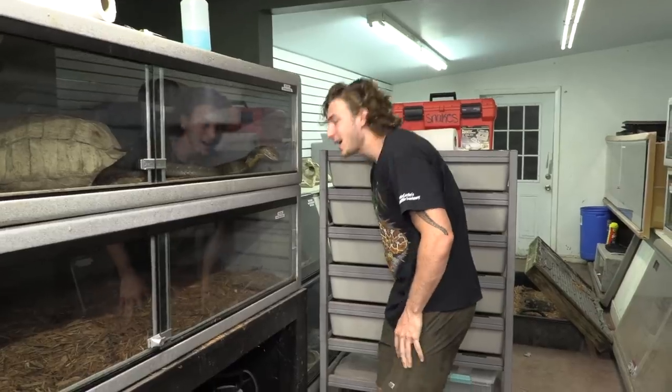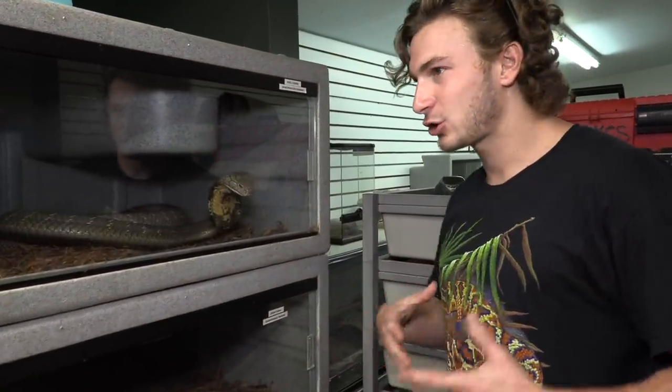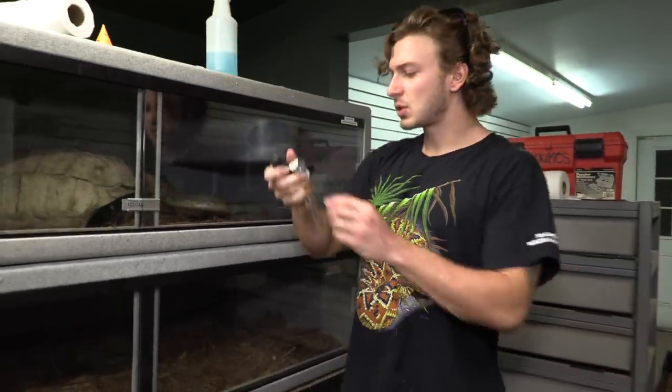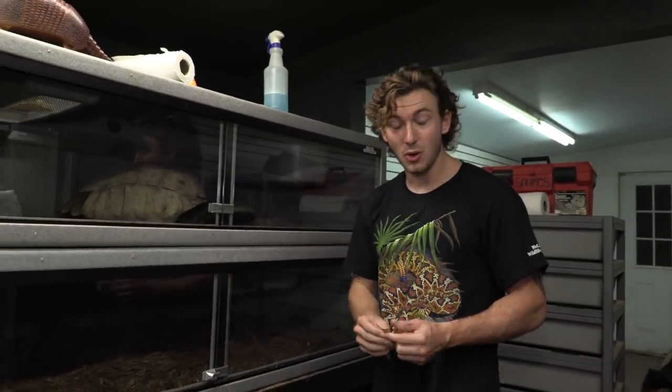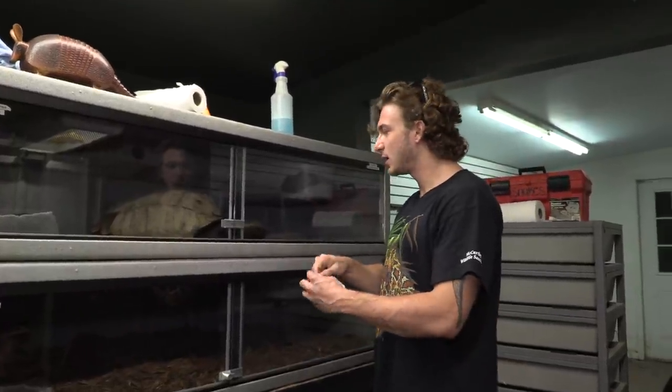I'm sorry, sweetie. I can't wait to see her in her new enclosure. I'm very excited to give them the opportunity to actually climb and move around more. So it's not just the once in a while when I clean their enclosure to let them out and stretch out. They'll be able to do that on their own all the time in their new enclosures. So that's something to really look forward to when we get these walk-in enclosures built.